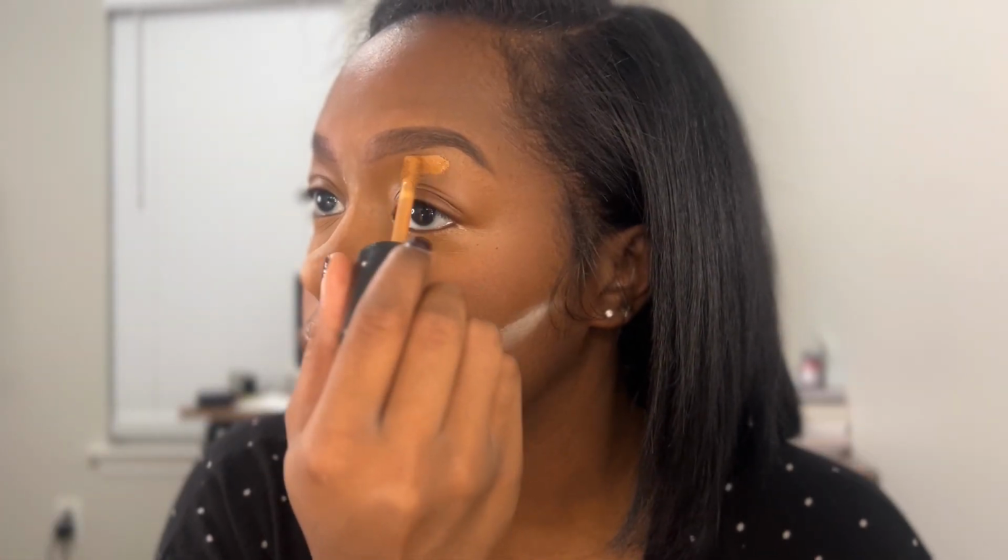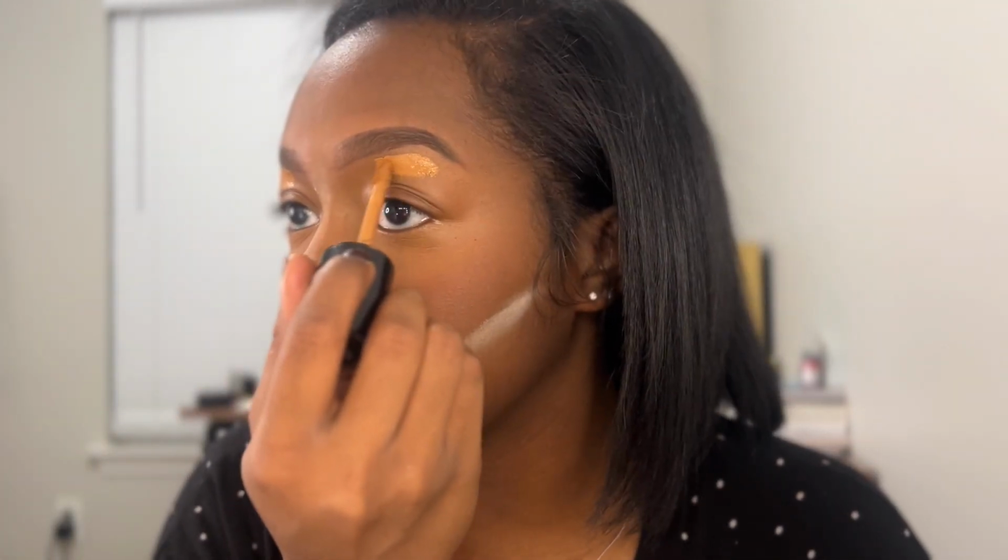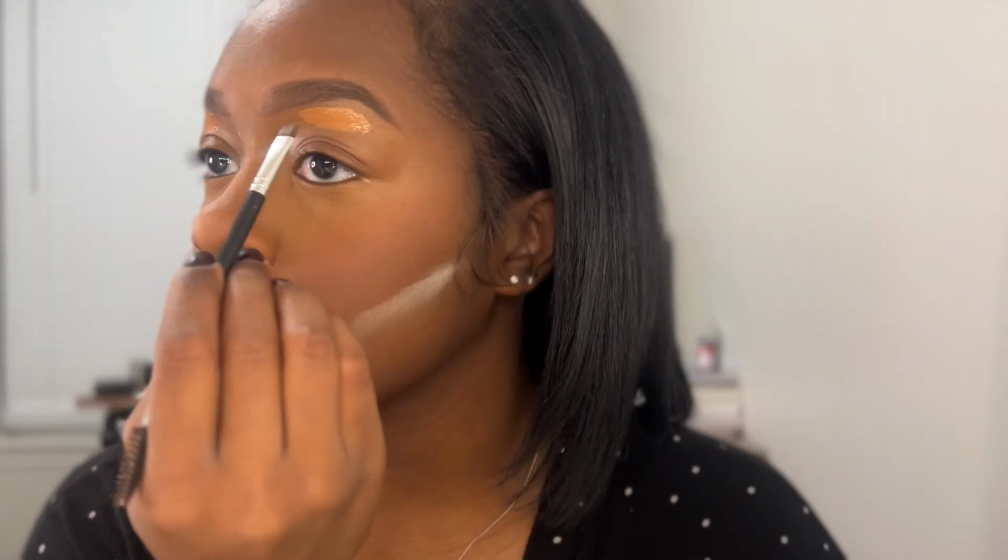Then I am going in with my brow pencil. That was the NYX pencil. I actually don't like doing my brows on camera, so that's why you guys didn't really get a good view of that.